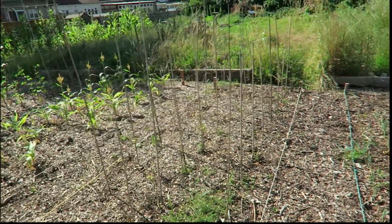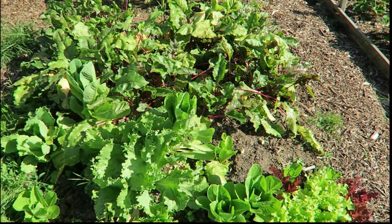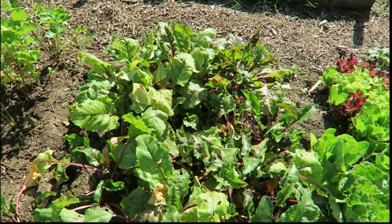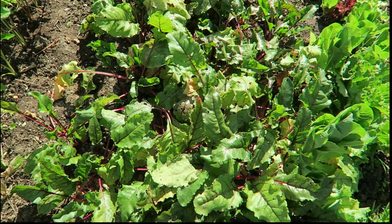Those tomatoes gone. Got some nice lettuce. I think that one's bolted there. Been taking beetroot on a regular basis. That stuff is lovely.